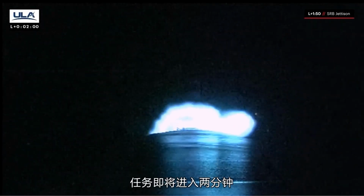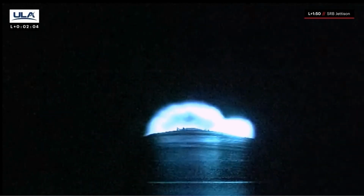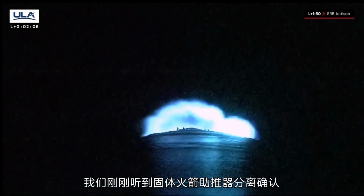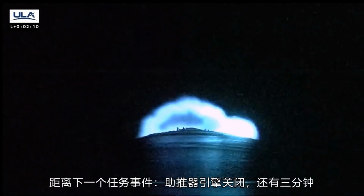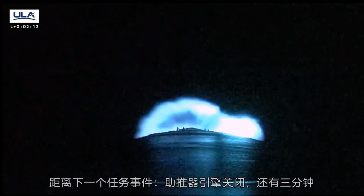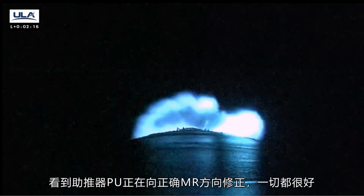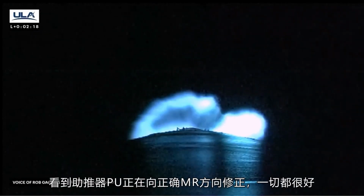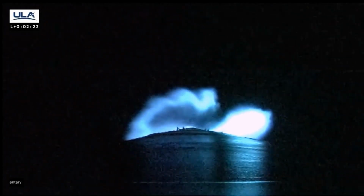Coming up on 2 minutes into the mission. We are now 17 miles in altitude. We just heard confirmation of solid rocket booster jettison. We have about 3 minutes until we reach our next mission event, booster engine cutoff. And we see booster PU correcting towards a nominal MR. Everything looking good. Both engines continue to burn normally.